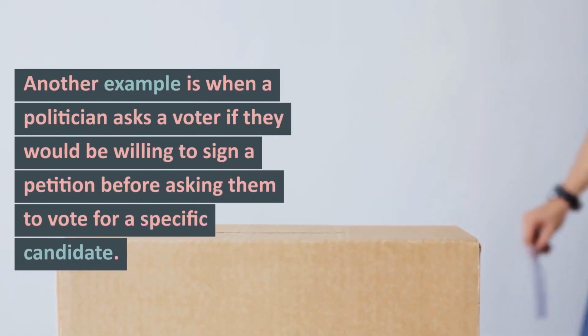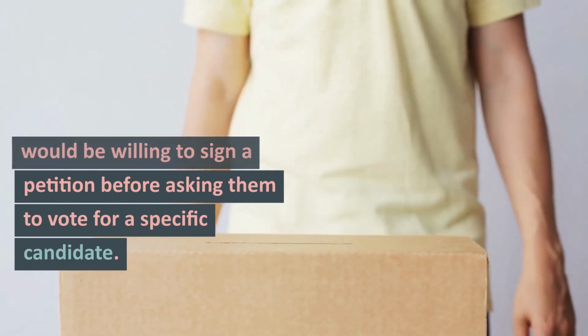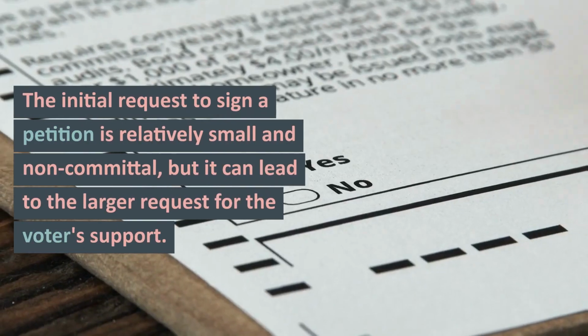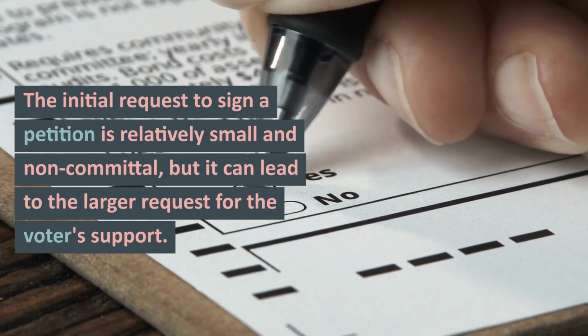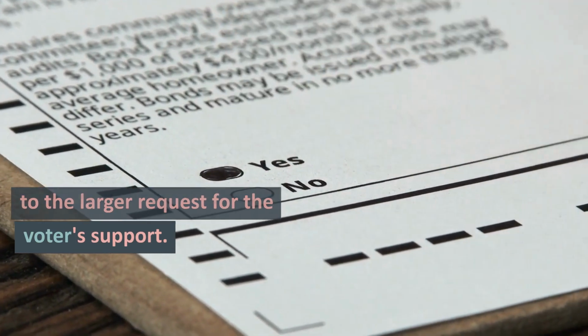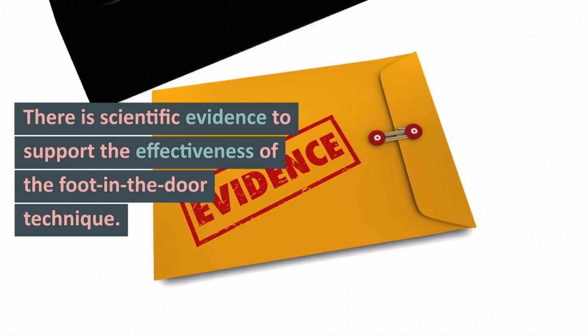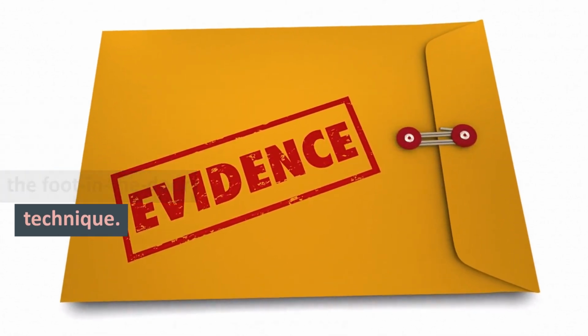Another example is when a politician asks a voter if they would be willing to sign a petition before asking them to vote for a specific candidate. The initial request to sign a petition is relatively small and non-committal, but it can lead to the larger request for the voter's support. There is scientific evidence to support the effectiveness of the foot-in-the-door technique.